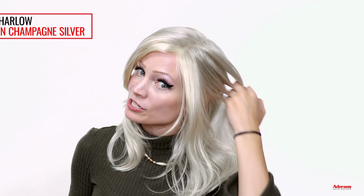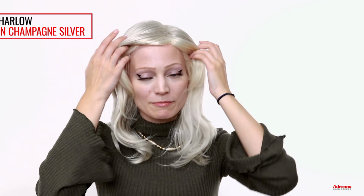It is this really gorgeous, almost like a really light blonde, but it's such a nice, gorgeous kind of platinum color. Harlow is a really nice medium length wig with just a little bit of a wave at the bottom, some really nice layers going on here, and it just has a really nice density to it. Harlow also features the Feather Light machine-made cap. Here's what Harlow looks like all the way around.